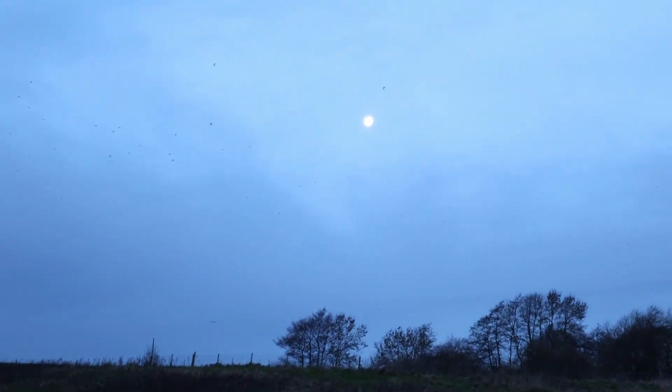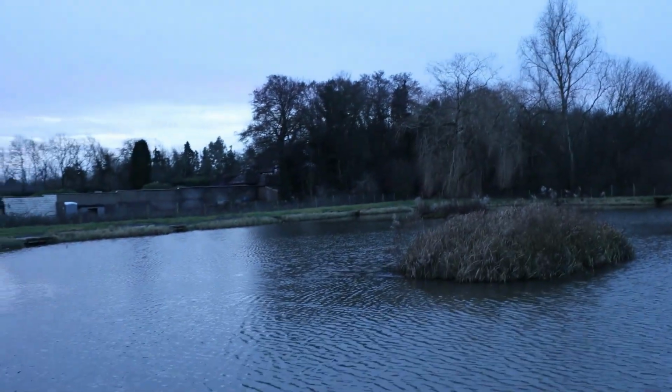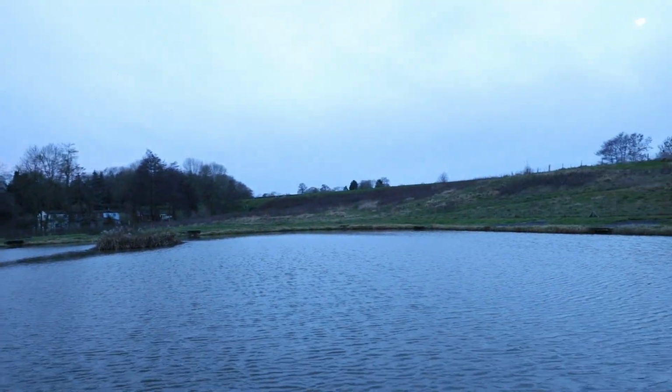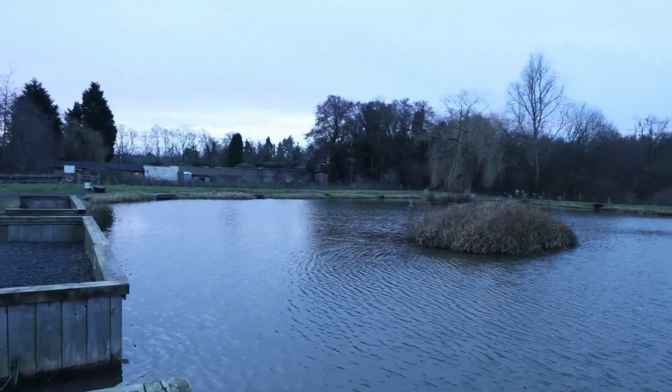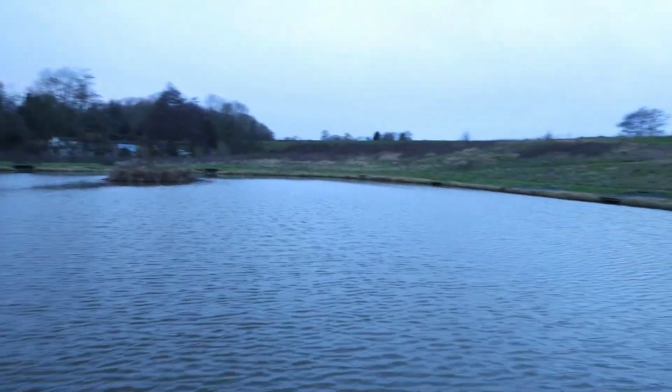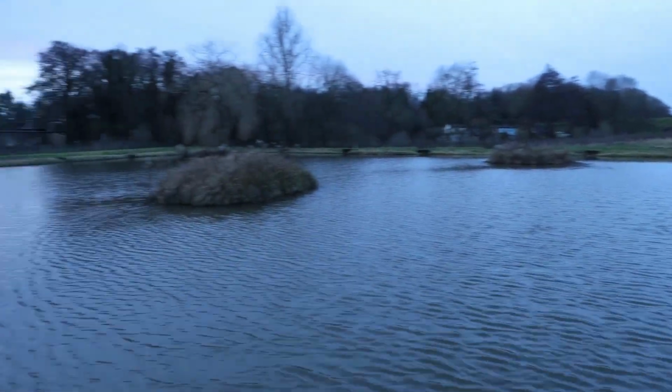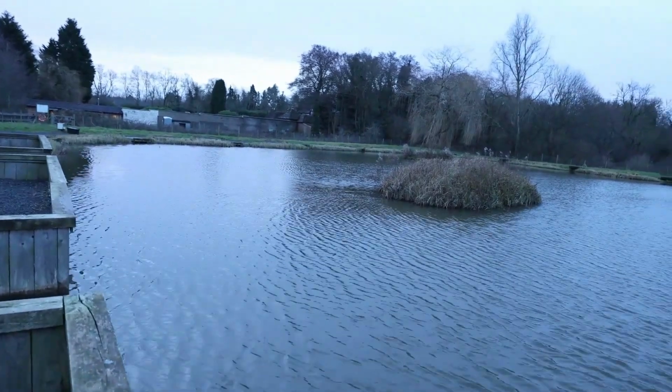The wind got so bad I thought it'd be better to do a voiceover. So we've had a hell of a full moon. And I don't know what it is about a full moon, but full moon seems to put fish off, in my opinion. I don't know what you think about that. Or it's to do with pressure, I think, air pressure and stuff. Let me know if you know about full moons and air pressures and stuff like that.